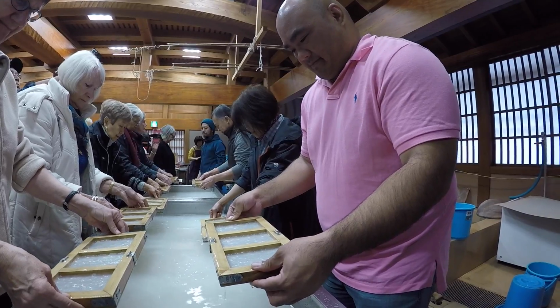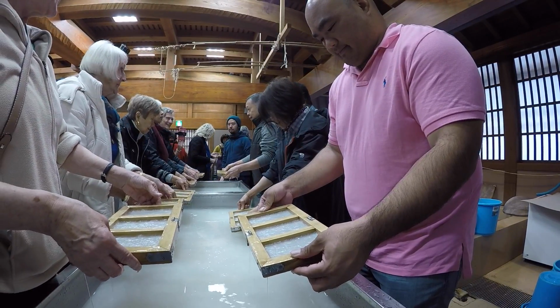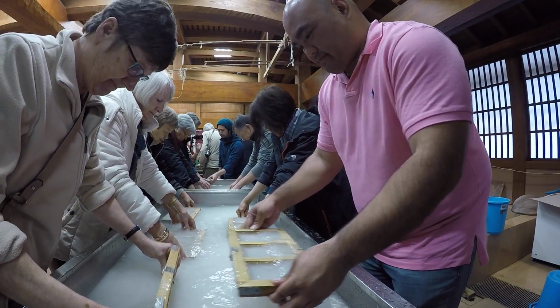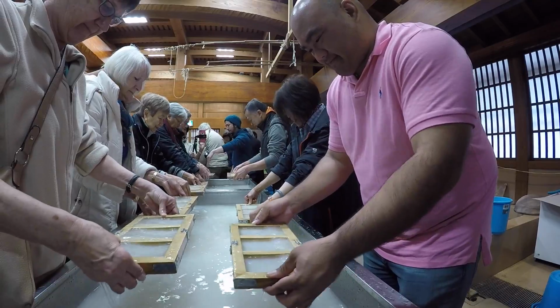After visiting Ainokura, we hooked up with a local artisan and tried our hand at making some washi paper, which is another Trafalgar cultural insight. And we were able to make some washi paper postcards that we took home as souvenirs.